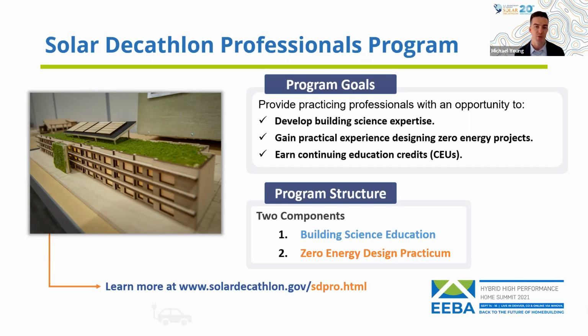The Solar Decathlon Professionals Program is a new program that we piloted in the spring of this year, designed more as a training program with resources to help guide professionals along the path of learning these fundamental principles of zero energy building design and understanding how a design could be changed, or what elements you can tweak to meet the goals that you want to meet for energy efficiency and high performance. So the professionals program, I'll say right off the bat, is not a competition, but more of a program to train professionals, provide resources, and share ideas.